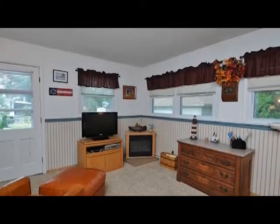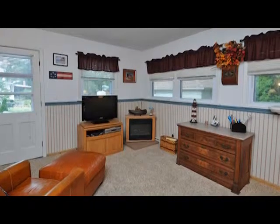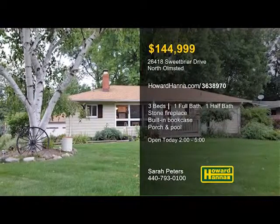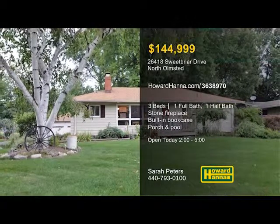The family room features a built-in bookcase, and a 100% money-back guarantee can provide added value. Breathe the fresh air on the porch or enjoy a quick dip in the above-ground swimming pool. Visit today's open house with Sarah Peters and contact Howard Hanna Mortgage for information on possible financing.